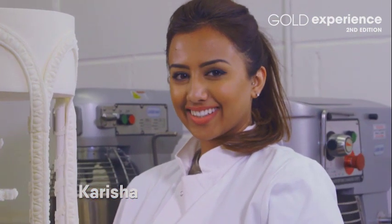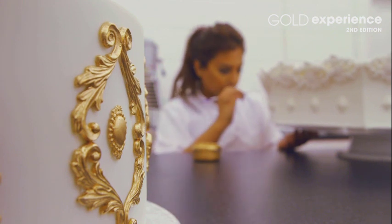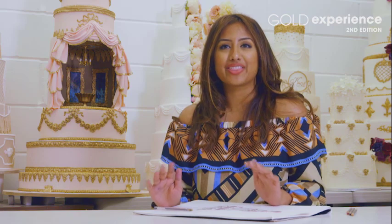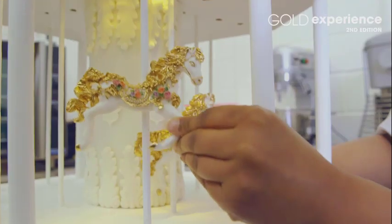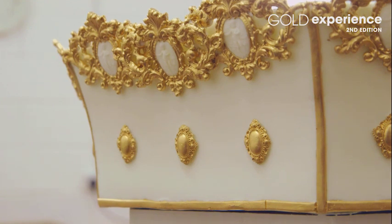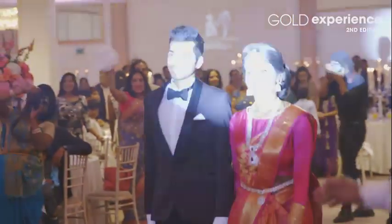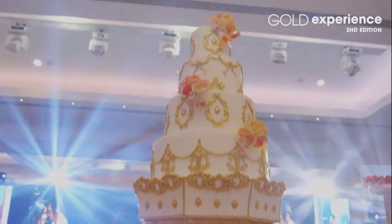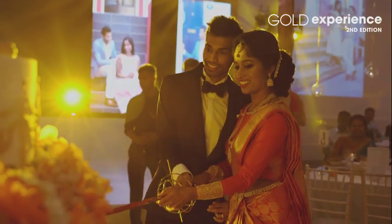Carisha is making a very big wedding cake. With a 42-inch base and standing over 2 metres tall, it is definitely, for me, the biggest cake that I've ever done. Carisha's cake has a horse carousel at the centre. The bride and groom love how it looks. And the wedding guests like the taste of it too.